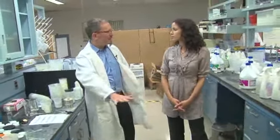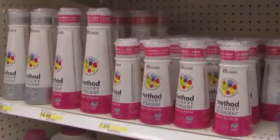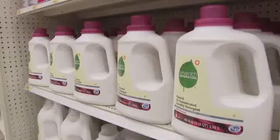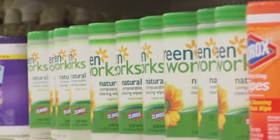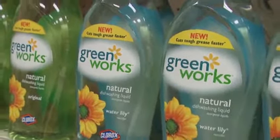Green seems to be working for Clorox. It's managed to wrangle roughly 50% of the market. But big players like SC Johnson have caught the green bug too. And while competitors like Method and Seventh Generation are smaller, their guidelines are more eco-friendly. Still, for Clorox, a $5.5 billion company, GreenWorks makes business sense.